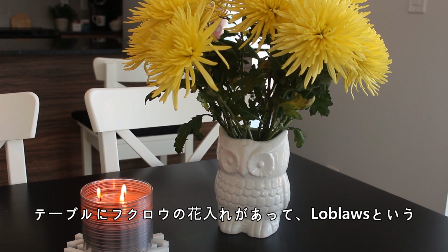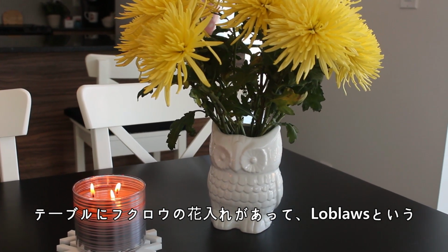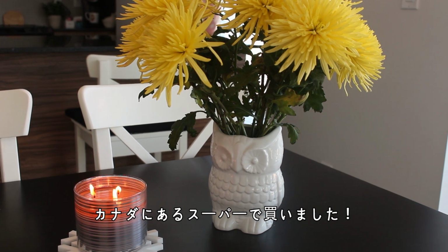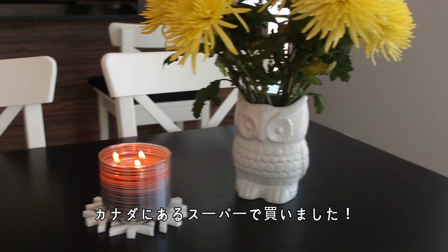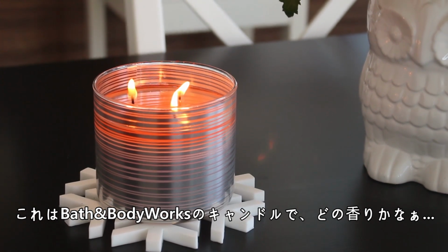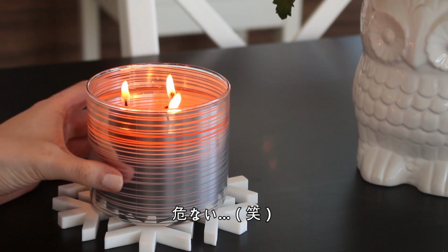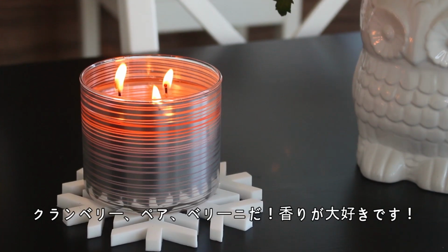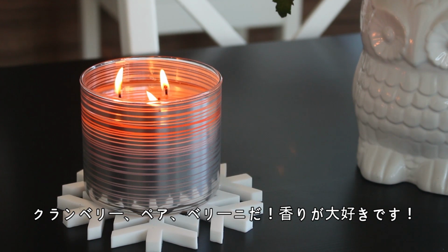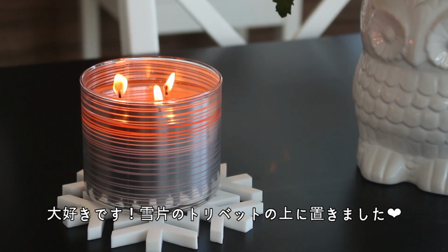And so on my table right now, I just have a vase with flowers in it. The vase is from Loblaws actually, a grocery store in Canada. I just picked it up there, but I'm in love with it because it looks like a little owl. And then I'm burning a Bath & Body Works candle. Which scent is it? Oh, it's the most dangerous move in the world. It's cranberry pear bellini, and I love the way it smells. I typically don't like sweet smells, but this one I really like. And it's just sitting on a little snowflake trivet.